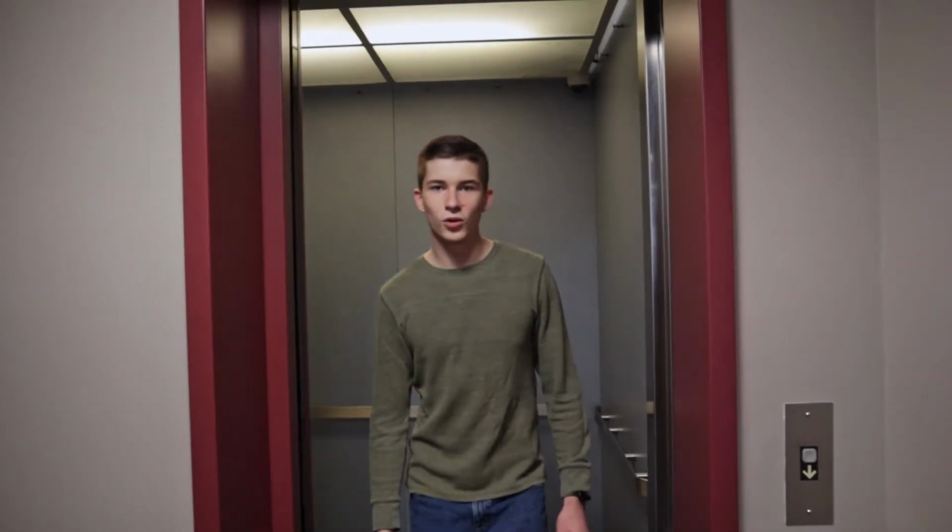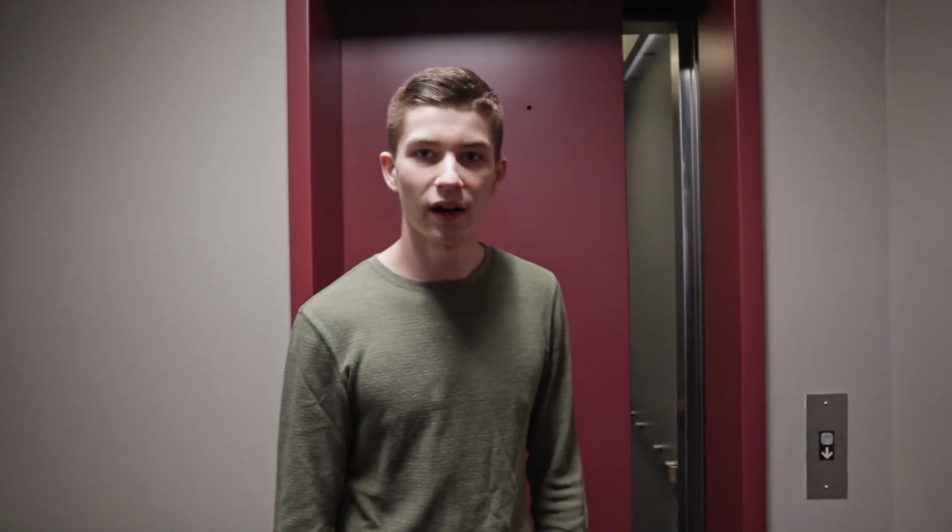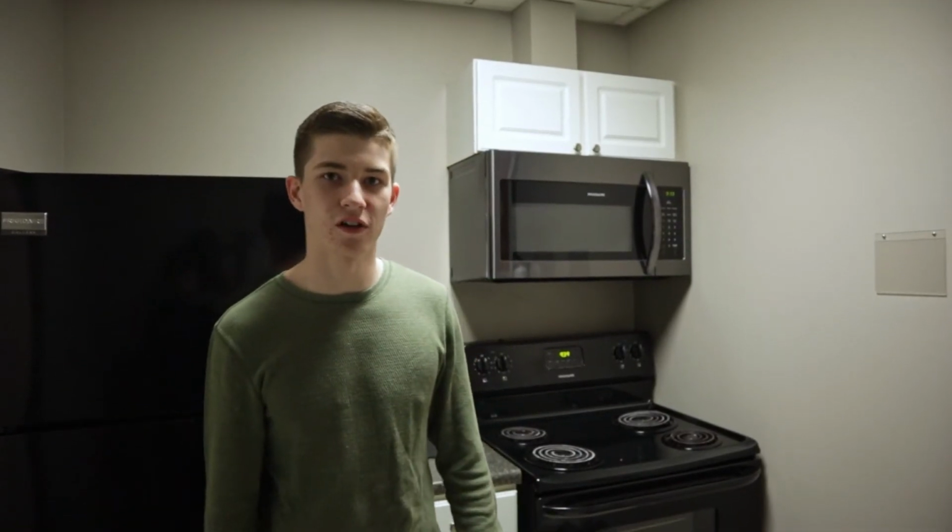Now we're going to go ahead and show the facilities that we have in our suites building. As you can see, our suites building does have an elevator that will go from the parking garage up to the 5th floor. First, we're going to show you the kitchen that we have in our suites buildings.